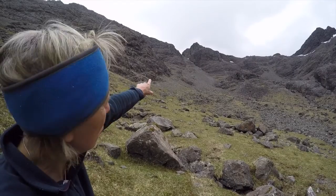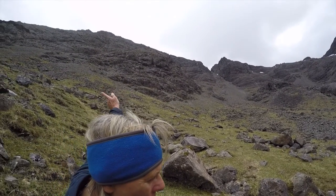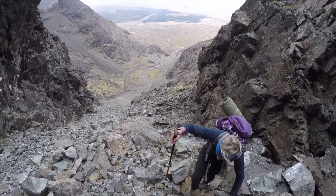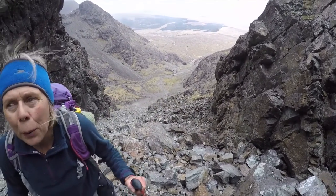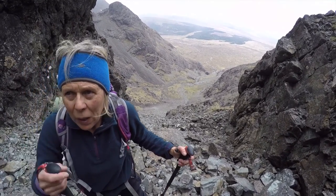So we're going to go up this stone chute and then round the back of this one, then up onto the summit of the one with the trig point on. Nearly at the top of the gully now. There's a snow pipe appearing now.